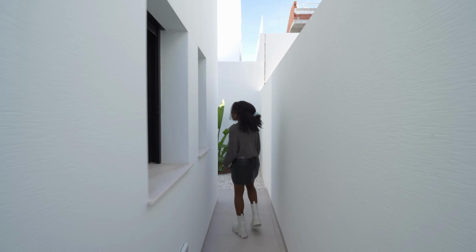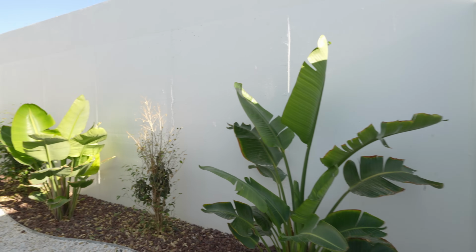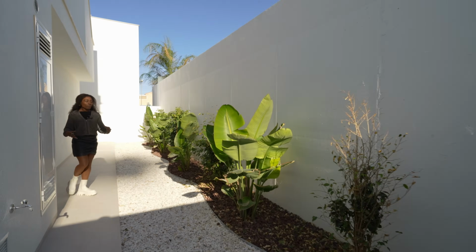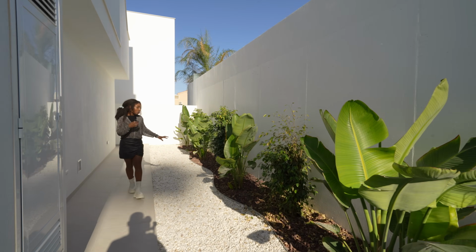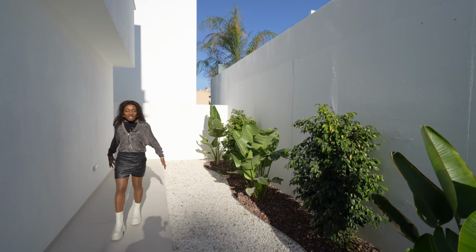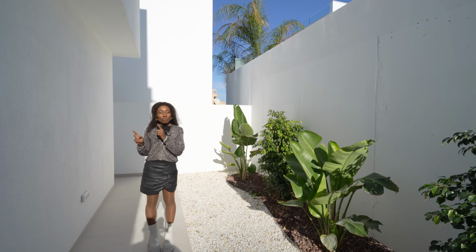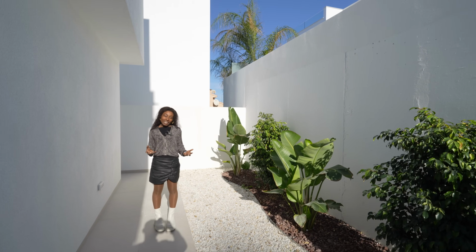So as you can see, the pathways lead all the way round, and at the moment we have just arrived at the rear of the property. They have lined it with local and exotic trees which make it look and feel a little bit more intimate and comforting. This is a side terrace that you can also use, and it has a door that leads from your kitchen space out onto here.